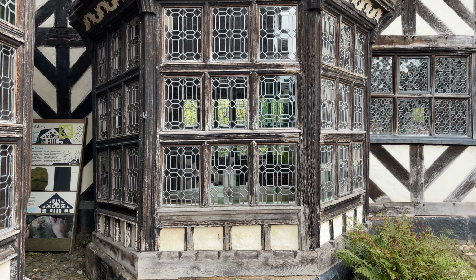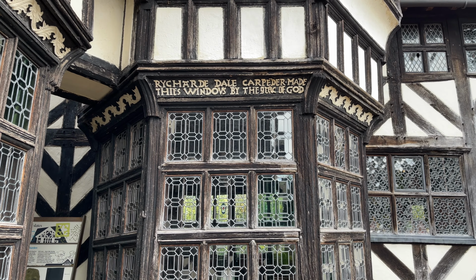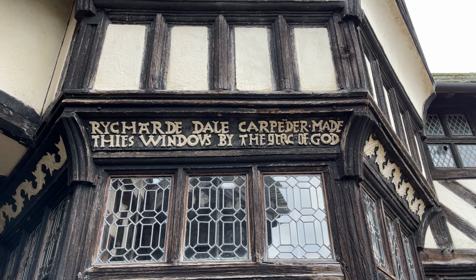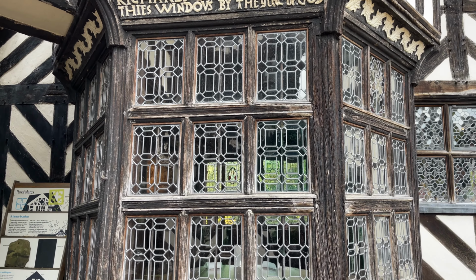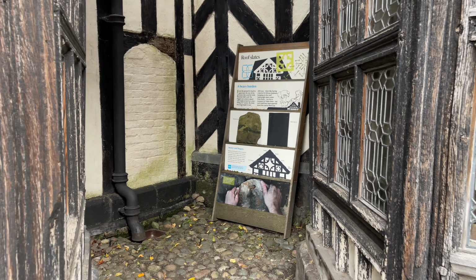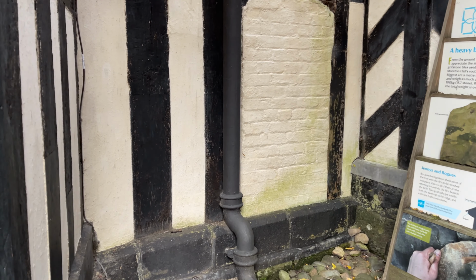I love this little bit of self-promotion above the bay window. Richard Dale is named as the head wright and workman for the south range of the house in William Moreton's will in 1563. A carpenter of his calibre would have acted as a businessman, producing designs and scale drawings, selecting timbers, hiring labour. And I like how he carved his name over the windows in the courtyard so everybody knows that this was his work.